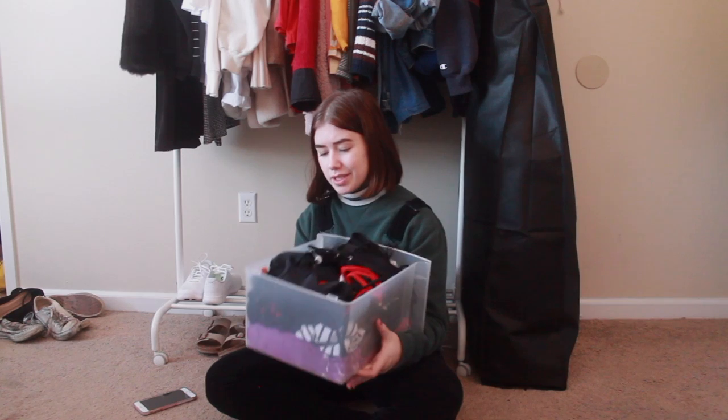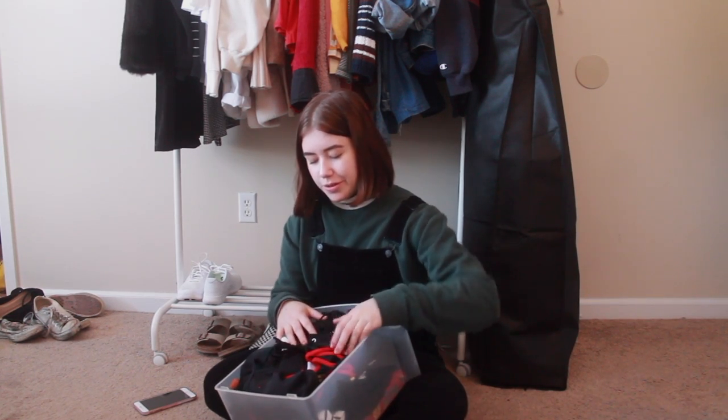Okay, so now I'm also going to go through my bathing suits because even though it's really cold here, spring and summer is coming and I have a lot of bathing suits. So I want to sort through those.